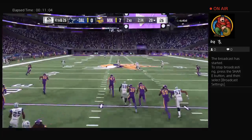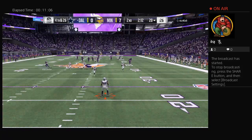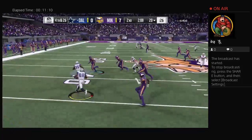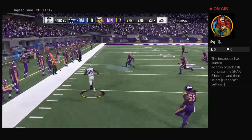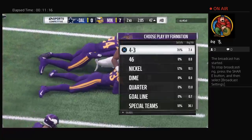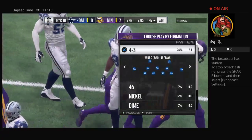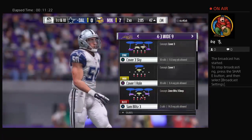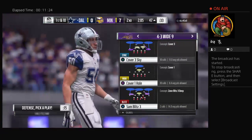Quigley now on to punt as he sends this one away. Taken in at the 22. A great return there, bobbing and weaving his way for 31 yards. And the Cowboys are going to take over in great position here with a 1st and 10.